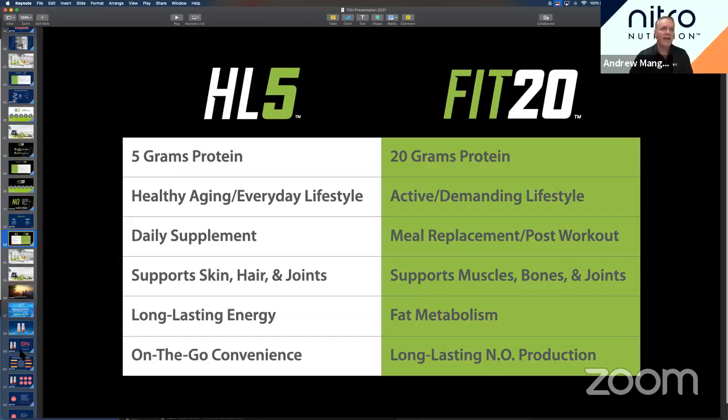Absolutely. Now we have what we call our sell sheets that are in the back office that go through all the benefits of each of the products. And we've done kind of an overview, so you can go through those and make some comparisons there from the benefit standpoint. So those are a great resource as well.